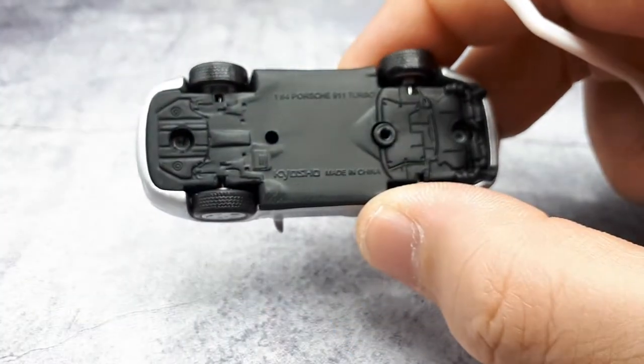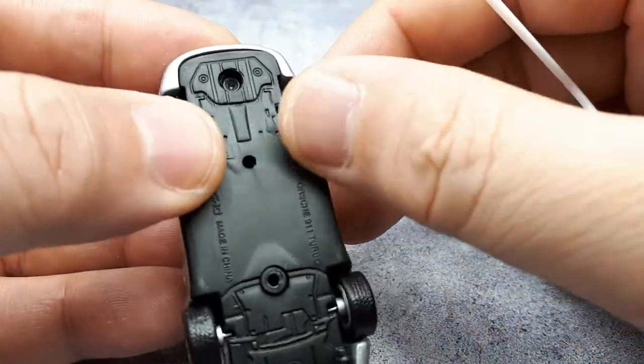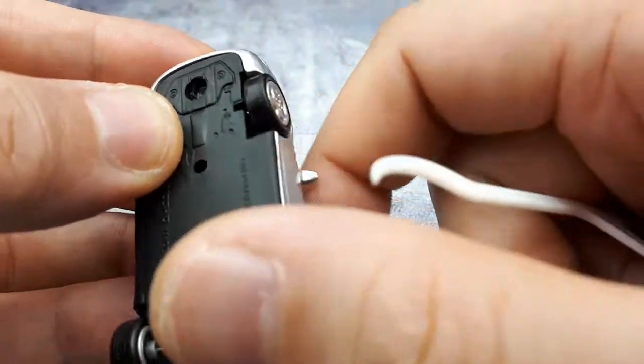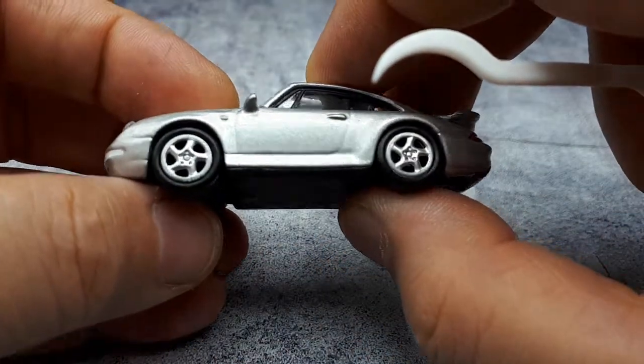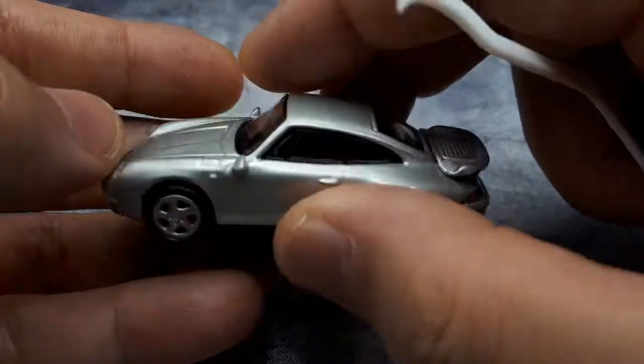I don't know. If the model looked nicer, I might actually... You could theoretically remove the tire and then take some pliers and try to wiggle off the wheel. I'll have to see if I want to do that later. For now, I'm not gonna.